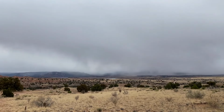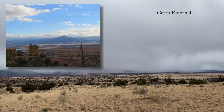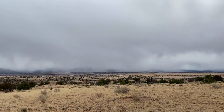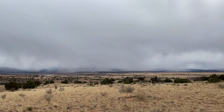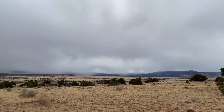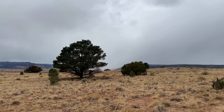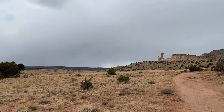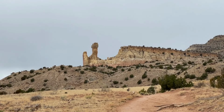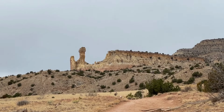I'm headed up towards Chimney Rock, and that straight ahead is Cerro Pedernal. I stopped at the Georgia O'Keeffe, the new visitor center in Abiquiu, and wanted to get a view, a little bit of Pedernal from up here, and it's covered by a snowstorm. Anyway, I should have a view of Georgia's other house from up here, and here is Chimney Rock of Ghost Ranch. It's a beautiful spot. You hike up to that mesa that is right next to the top of the chimney.